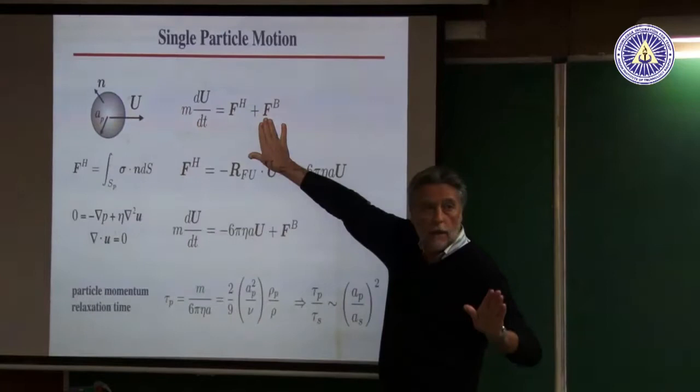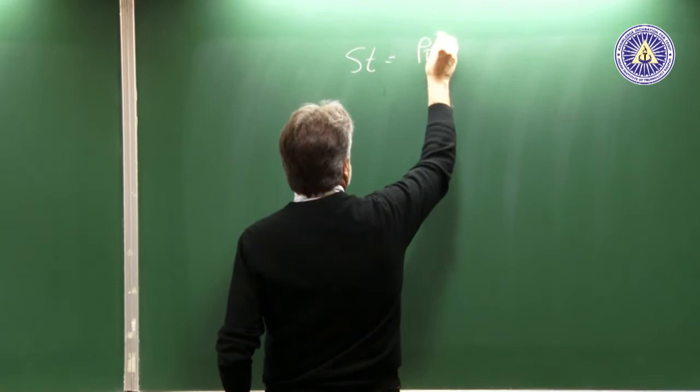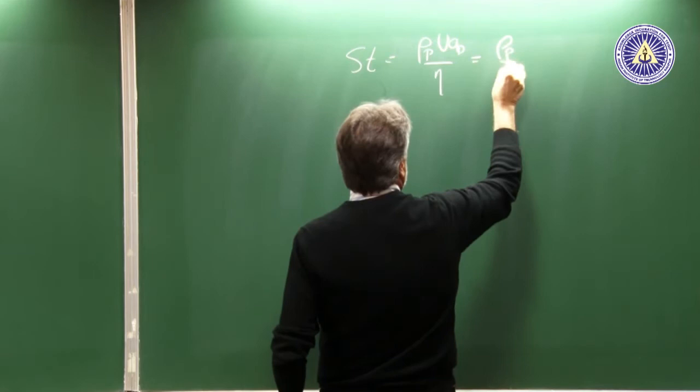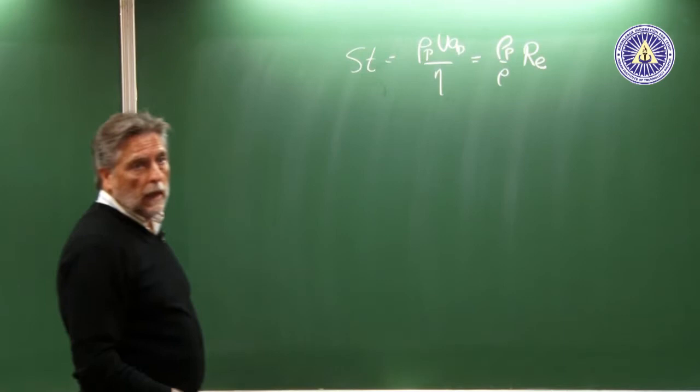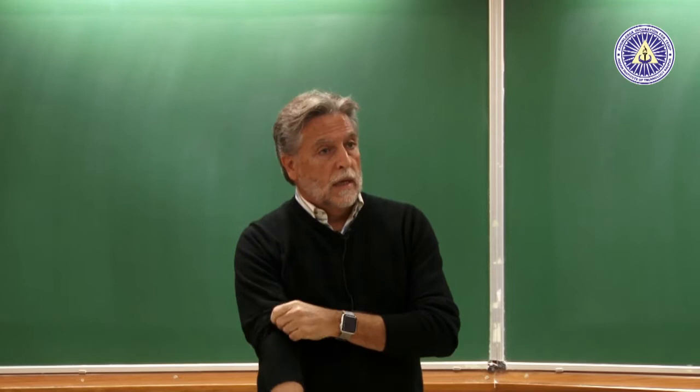But as a different element, something I wanted to say also, is that we can think of the particle inertia defined in a Stokes number, which would be a Reynolds number based upon the particle density. And that is proportional to the Reynolds number based upon the fluid density. Okay, so if the particles and the fluid are the same density, then the Stokes number, which measures the inertia of the particle, is the same as the inertia of the fluid. And that's typically the case for these situations.